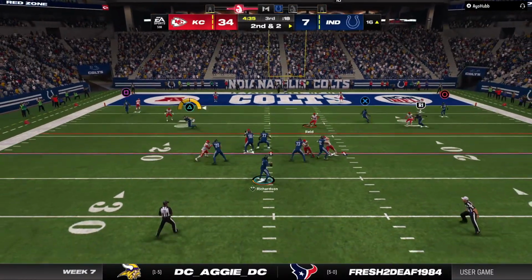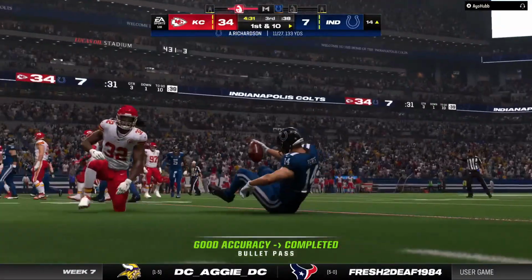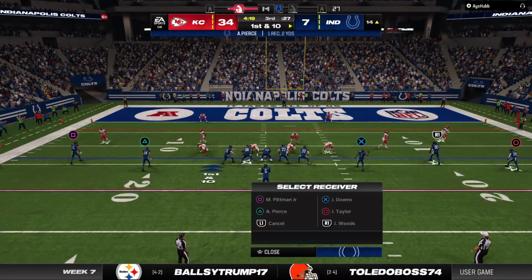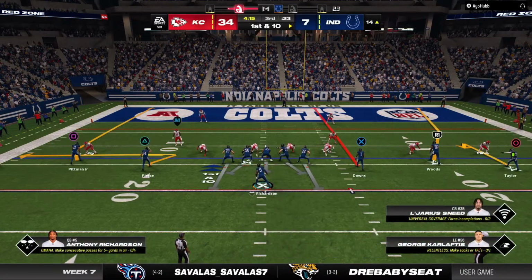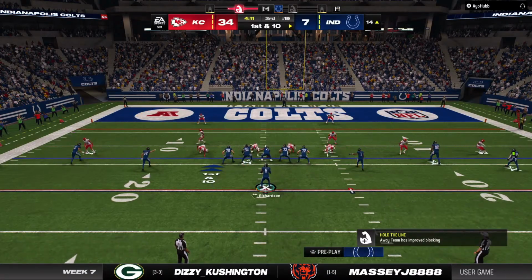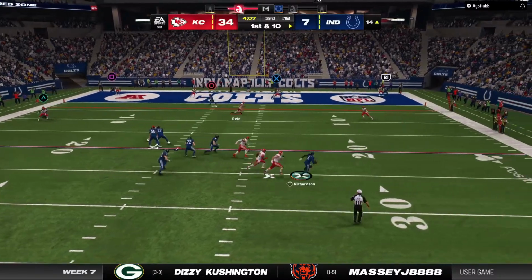On 2nd down, it's Richardson to throw it. That's complete to Pierce. 2 yards, good enough for a 1st. And quickly, they get to the line. That's another 60 Maverick. 60 Maverick. 1st and 10 at the 14-yard line. Ready. Back to the air with Richardson. Flush to his right.